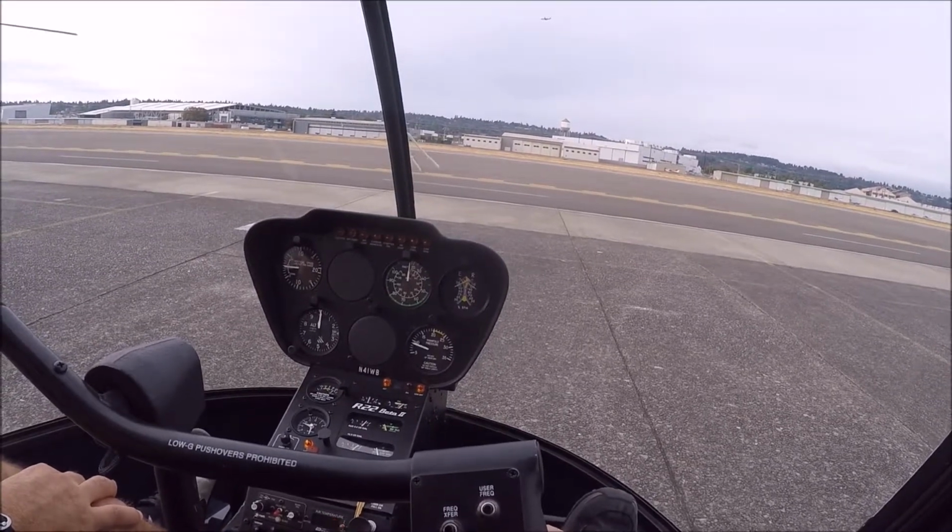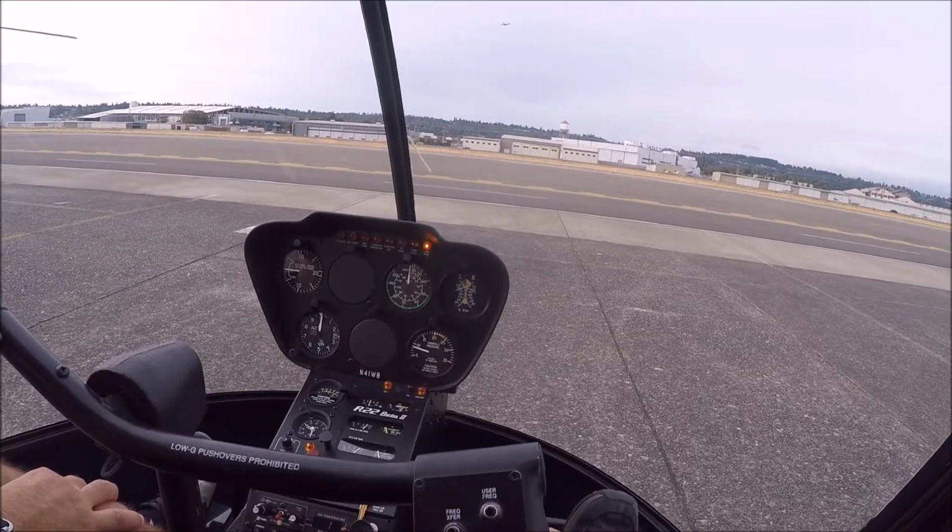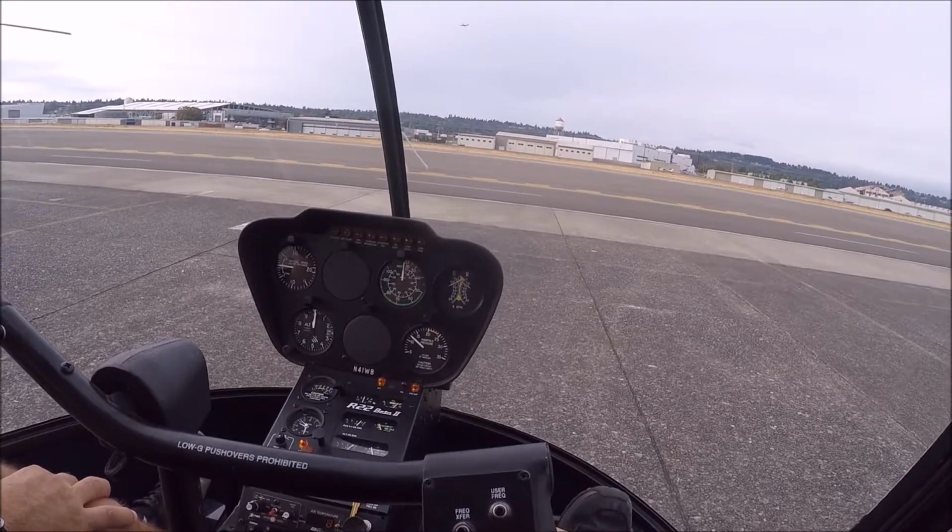Airless 2 Boeing Tower, departure from airless ramp will be at your own risk, and there we go. Approved. Alright, we got Quebec.